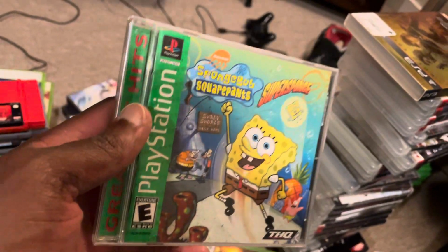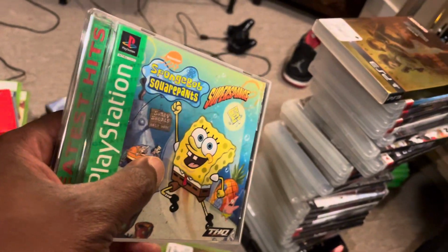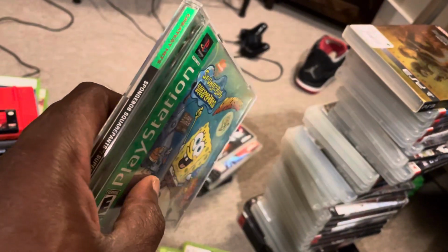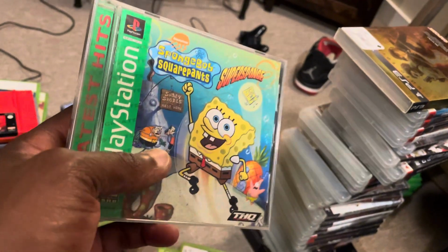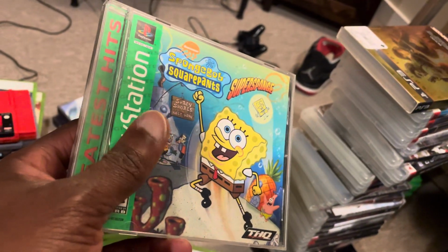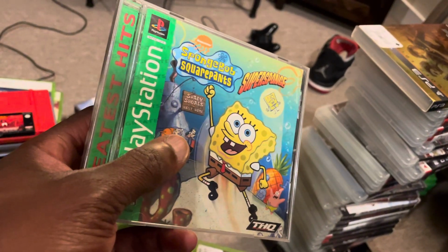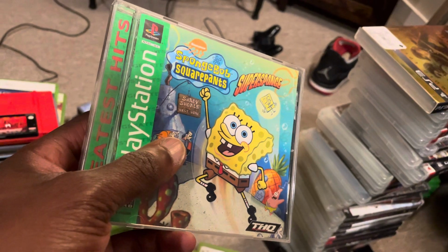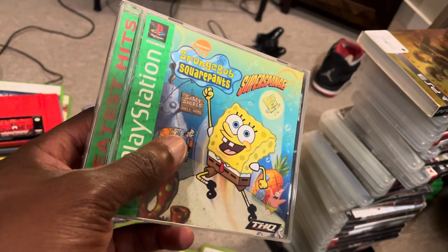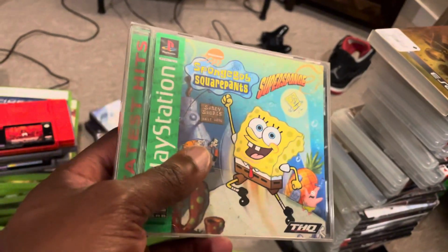This was actually free at GameStop. I guess someone tried to sell or trade this game in at GameStop, and it did not come up in their system. Whenever you try to sell them a game and it doesn't come up in their system, they just don't take it. I guess over the summer, a lot of people were trying to dump their entire collection. So some people, if GameStop didn't take it, would just leave it there, and GameStop was just giving games away to whoever wanted them.